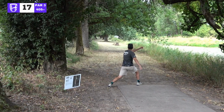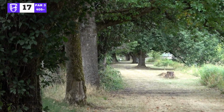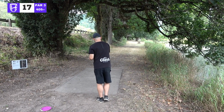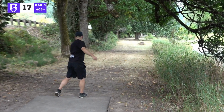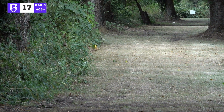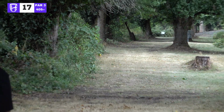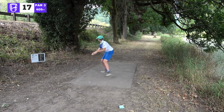But the way to park it is to carry down that right side of the tree and then skip it on into the basket. Chris kind of throwing that standard hyzer off to that left side. Really just playing for a par. Here's Scott throwing the flip up with the TL3, and that's really about as good as you can do it. Yeah, really nice shot from Scott.